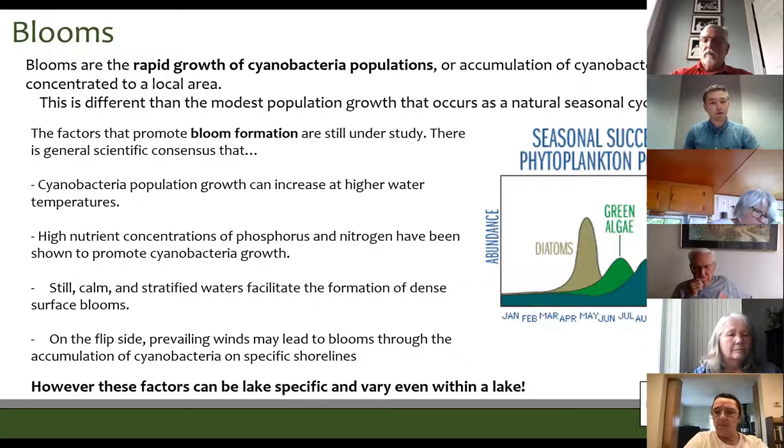But these factors can be really lake specific, and they can even vary within a lake. And one interesting finding that your work is helping to show is that we have differences of bloom occurrence even within Cayuga Lake. So we're seeing differences between blooms that occur at the northern end of the lake, blooms that occur at the southern end, both in their microcystin toxin levels and also at what times of the summer they seem to occur. So that's really interesting to see as well.